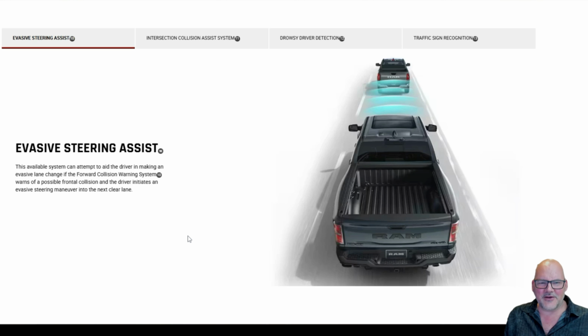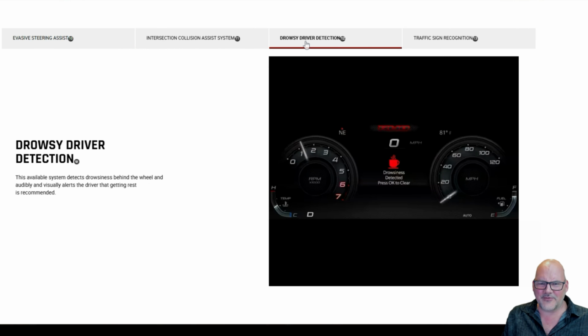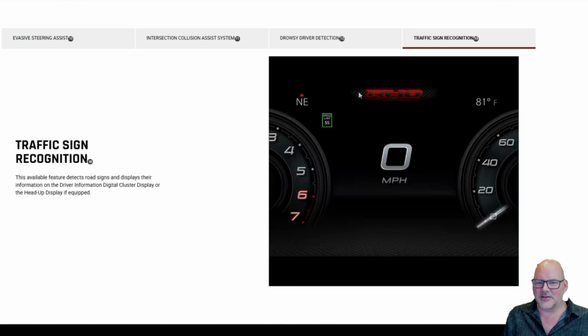And it comes with standard today's technology of steering assist, intersect collision assist systems, drowsy driver detection. So it checks your eyes and sees if you're going to be drowsy or not in your driving. And this is kind of cool. It has traffic sign recognition. So instead of having to pull up an app and hitting, I'm going to go to this destination to see the speed limits on the roads, it'll see the signs and tell you how fast you can go in this area. I really like that.